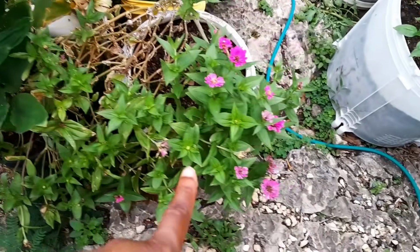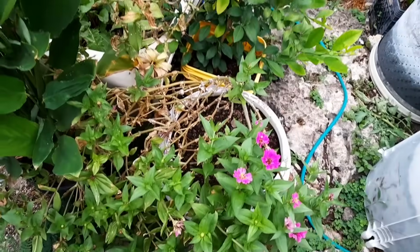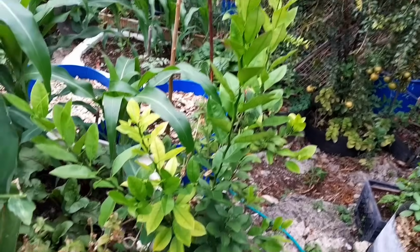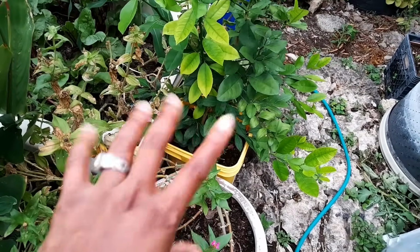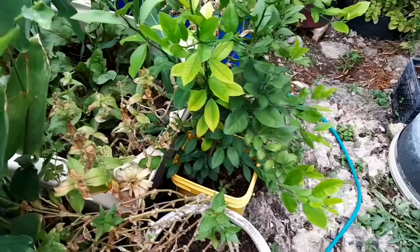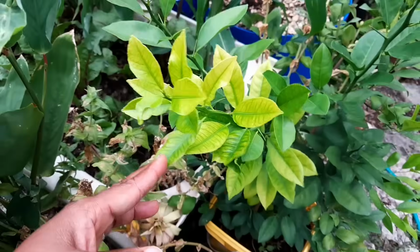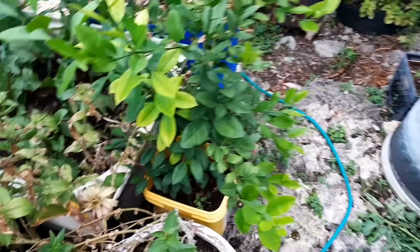Here we have some zinnias that I'm gonna pull soon because they're getting really old. And then right here, this is my hybrid lime in that bucket. We're gonna put that in a bigger container soon, but that is not looking bad. It seems as though it's lacking a little, so I might fertilize soon with some rabbit manure.